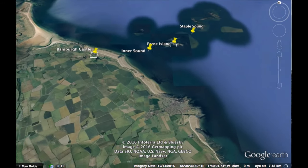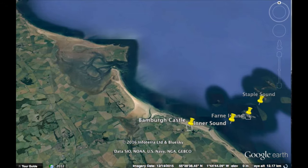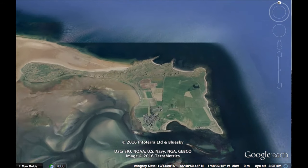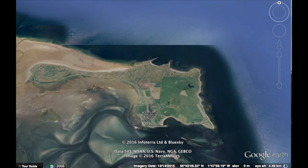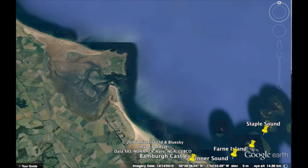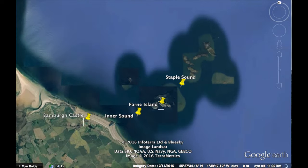Meanwhile, Coquette Connection, Jalfrezi, Sandersund and Chianti all made their way to Holy Island. At some point during the race, the boats have to go through Inner Sound and Staple Sound to make this journey.